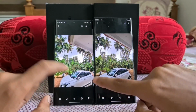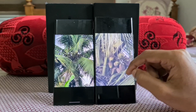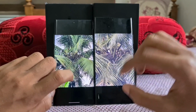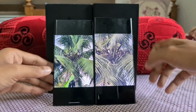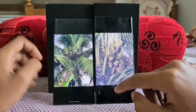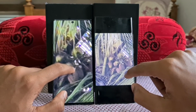So that's an ultra wide shot. You can see a rich field of view on both. In terms of zooming, you can see it gets really close to the subject, and this is the 50x zooming versus the normal zooming, and this is locked over here, that's the 10x zooming, and you can see that it has much more detail. You can get really close to the subject, and you can get rich detail over here. So this is the output. 50x zooming versus this is the maximum you could get on the Galaxy Note 10 Plus. You can see nothing on the Galaxy Note 10 Plus versus a clear image on the Galaxy Note 20 Ultra.